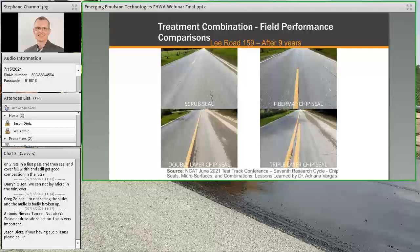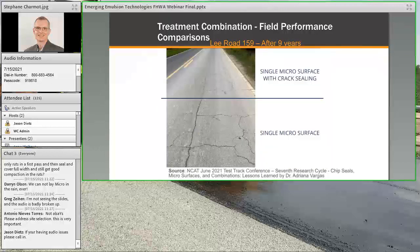The fiber containing chip seal also did a really nice job at performing well over time and resisting the reflective cracking. The double chip seal and triple chip seal also show some noticeable benefit as far as overall performance compared to the control section, and really good crack resistance. All that is expected, but to see it really visually is very reassuring and very telling. Let's go to the next slide, please.